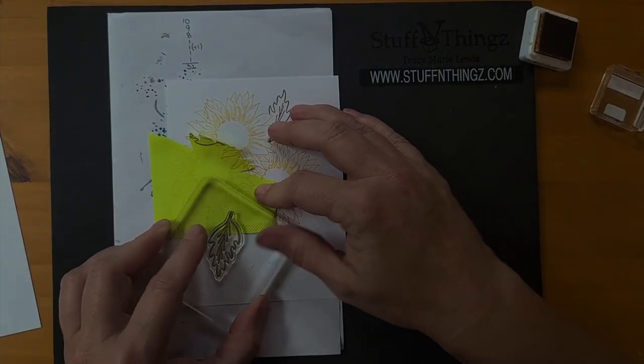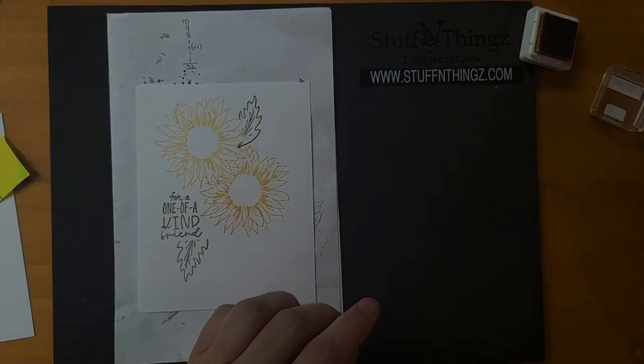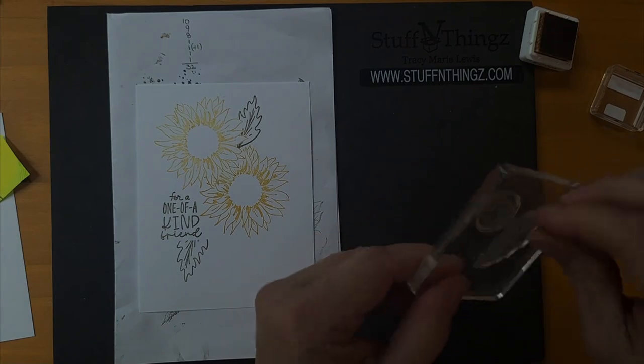And I'm going to go ahead and put a leaf at the bottom. Like that. So there is, oh, and then I don't want to forget the center.